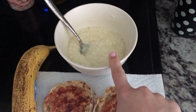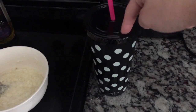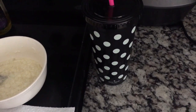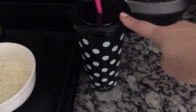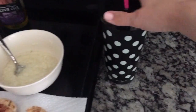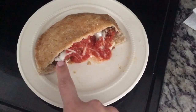So 3 plus 5, 8. This is 0, of course. And then my coffee is Starbucks blonde roast iced coffee with probably a cup of milk, which is 3 points, fat-free milk. And then a tablespoon of sugar-free creamer for 0, a tablespoon of sugar-free vanilla caramel cream sugar-free syrup for 0. So that's breakfast.